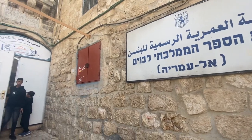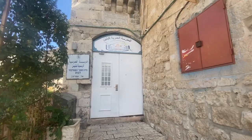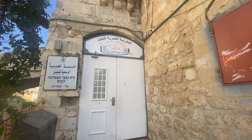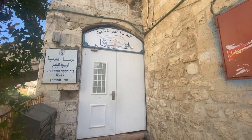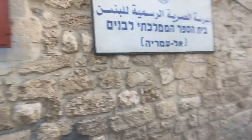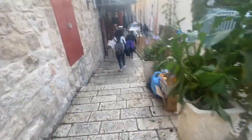All right, this is the first station of the cross. This is currently an elementary school, but this is where Pontius Pilate is said to have condemned Jesus. So I'm gonna turn around, walk down the ramp, and head to the second station of the cross.